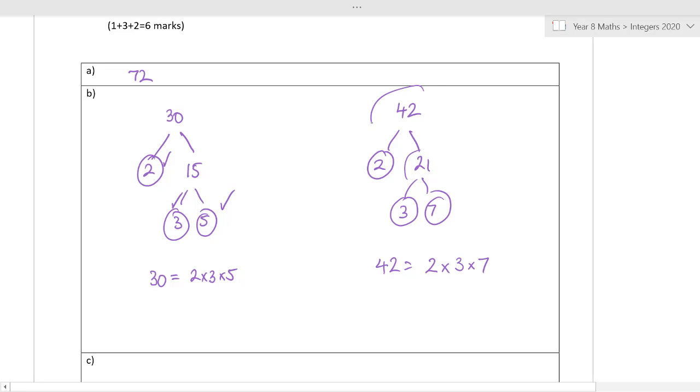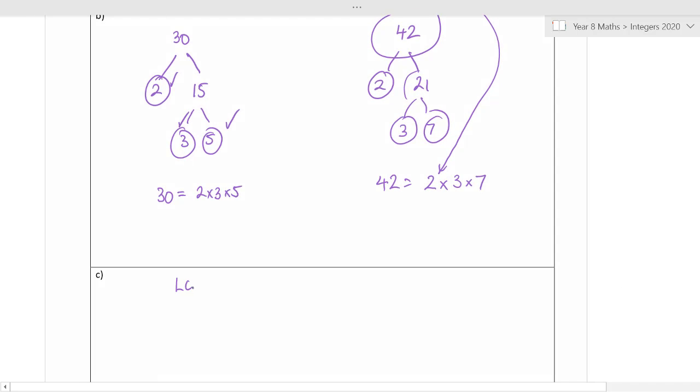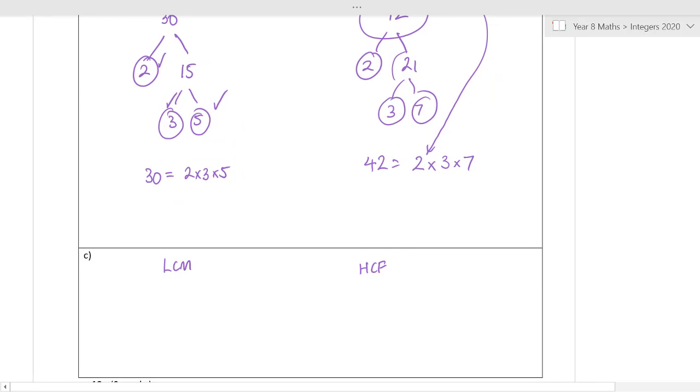Now, can I just ask a question? If this was 84, what would this 2 be, do you think? It would be 2 squared, okay? So this one's a pretty straightforward one. Now, it's asking for 2 things, the lowest common multiple and the highest common factor. Which one's easier, girls? Shout it out. The highest common factor is the easier one. What do they have in common? A 3 and a 2. So, of course, the highest common factor is 3 times 2, which is 6, okay?